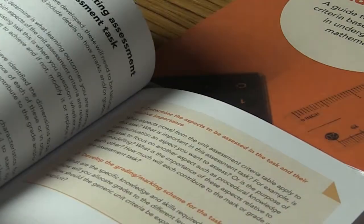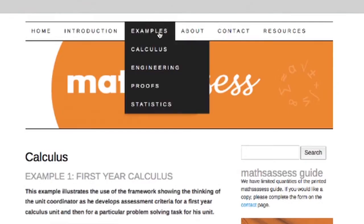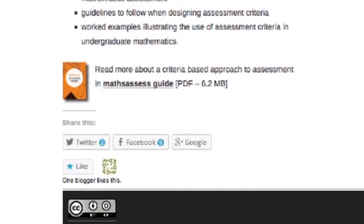The printed guide's not seen as an end point. It's more about starting a conversation around the project aims. Part of that conversation involves a website, which we also produced as part of the project. The website contains straightforward information and background about the project, as well as a downloadable version of the printed guide.